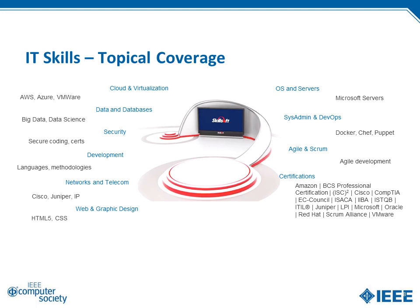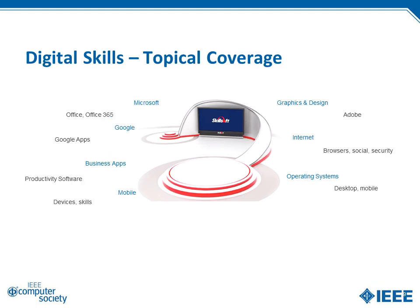So switching to actual topical coverage, this gives you an idea of the types of coverage that we have in the IT skills area. The blue are the high-level topics of cloud, data, databases, security. I'm not going to read them all out, but you see some of the most popular topics within each of those. Within cloud and virtualization, AWS, Amazon Web Services, Azure, and VMware are the most popular content. We have a lot of interest and excitement around big data and data science content, secure coding, different languages, and then you see more of the certification information on the right.